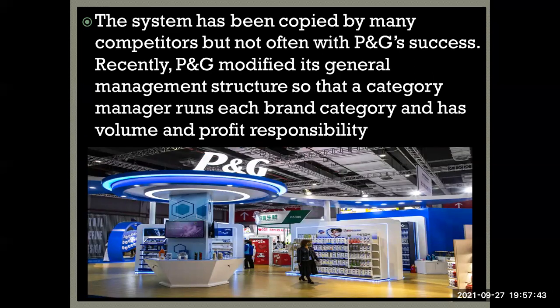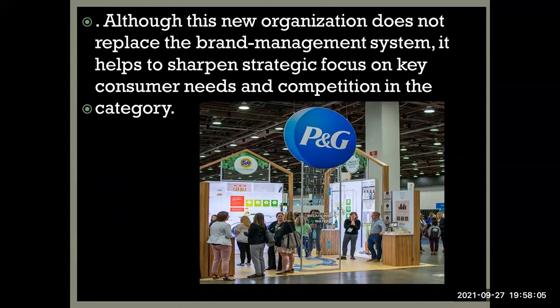So they are working as a product-specific organization, and they have succeeded in this type of management, but others did not succeed even by using this kind of one product, one manager, one category, one manager system. Although this new organization does not replace the brand management system, it helps to sharpen the strategic focus on key consumer needs and competition in the category.